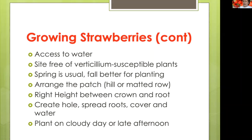Plant on a cloudy day or late afternoon. Give it a little time and make sure it's not stressed out from too much sun. I get stressed out from too much sun.